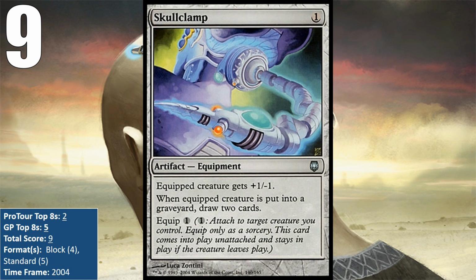With only a month before the cards were going to be finalized, Skull Clamp went from being a 3-mana equipment with the cost of 2 that gave a creature +1/+2 and had, when equipped creature dies, draw 2 cards, to becoming the monstrosity that you see before you. They realized the card was ridiculous when it was too late to make the change and the card was printed. They waited for people to do broken things with it, and they did, and they quickly banned it. Skull Clamp is only legal in Vintage, and it doesn't see any play there, but it did manage to put up 9 points for the brief time it was legal in Standard and Block.